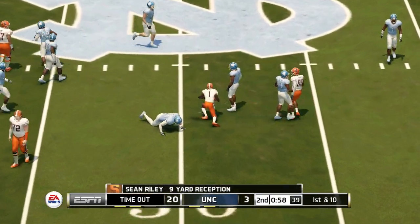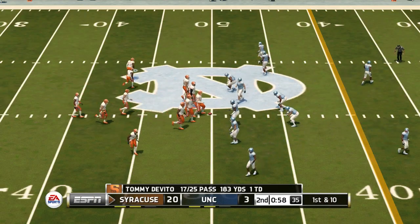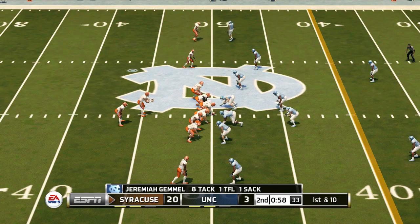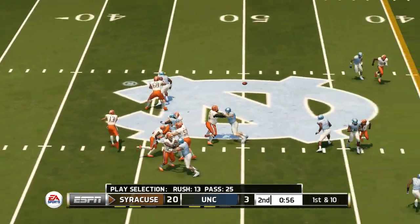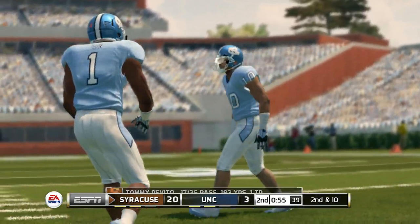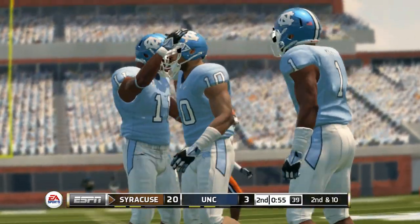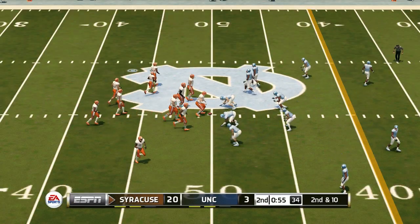Tackle made at midfield. This passing game can be very effective if you don't get enough pressure on the quarterback. They use their personnel well and can be very tough to defend. Throws out and through his hands. Second and 10. Ball on the 50.